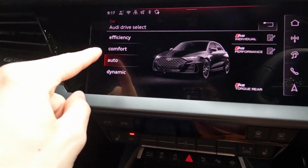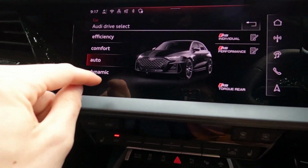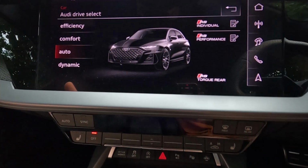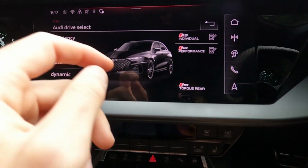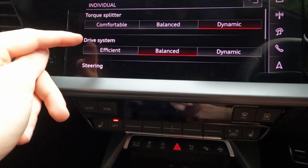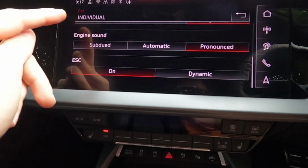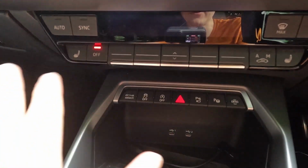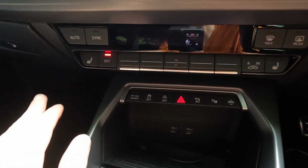Audi's drive select is really good between auto, efficiency, comfort, dynamic. You've then got RS individual, RS performance, and the torque rear. The valves open, it sounds good, there's no denying that. And you can customize everything into your exact thing with the torque splitter, the drive system, the steering, the engine sound, and the traction control. You've also got some physical buttons to use, which are really nice and really effective, I have to say.